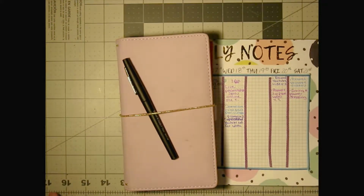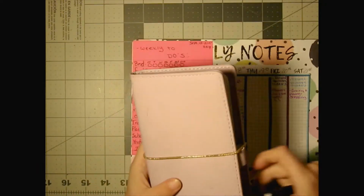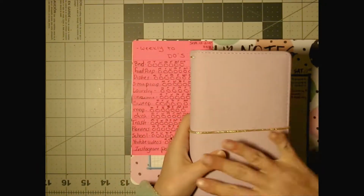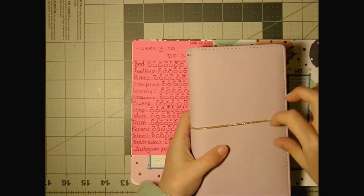Today I'm going to be reviewing some of the products that I've featured on some of my shopping hauls. So let's get started. Okay, the first product that I'm going to be reviewing is this traveler's notebook that I showed in a couple of shopping hauls ago.